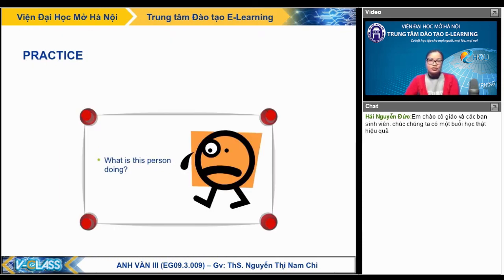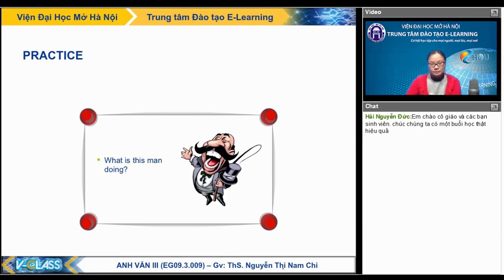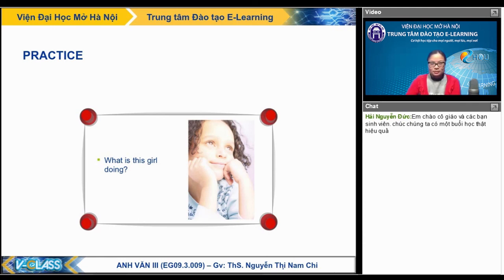Now let's move on to a minor practice for present continuous tense. You look at the picture on the screen and please tell what the person is doing. And the key is he is crying. And next, what is this man doing? He is singing. What is this girl doing? She's thinking.